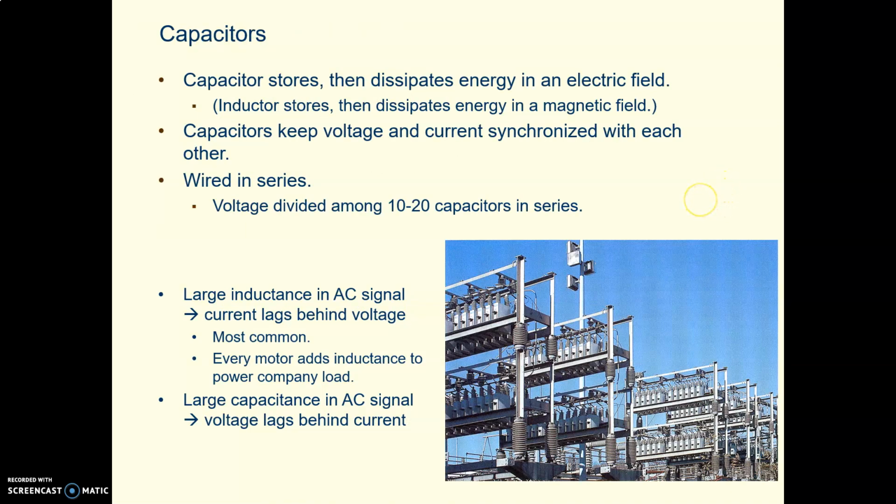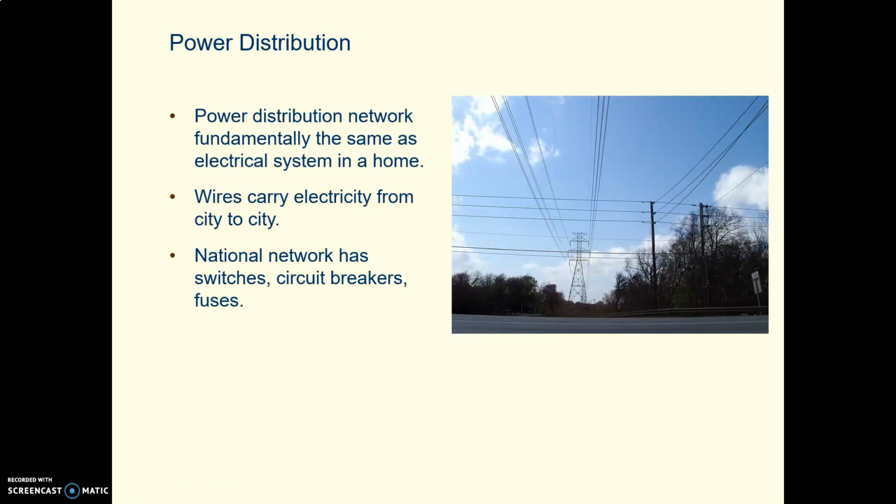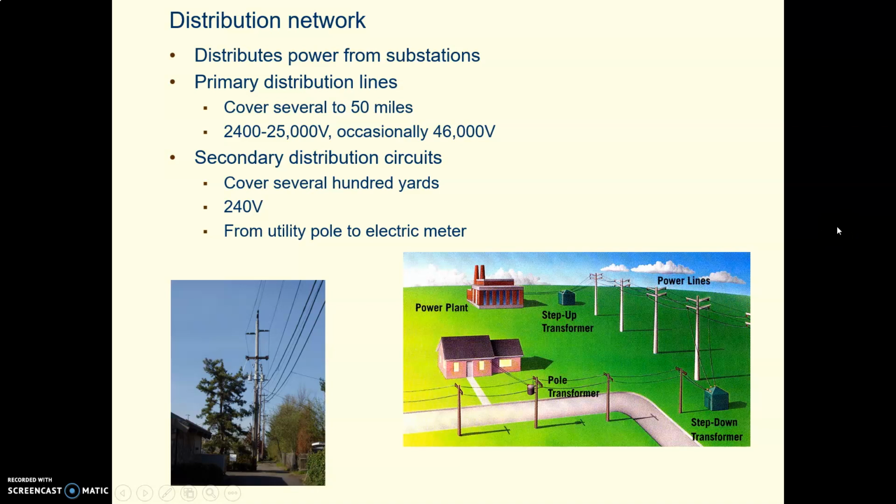Then there are things called capacitors, and a capacitor is a storage device. We will see capacitors in tiny electronic circuits in circuit boards later in the term. Here are big ones at a substation. And then distribution. So, as we've talked about before, these wires carry the electricity from the substation out to the house. And here are some more pictures again.